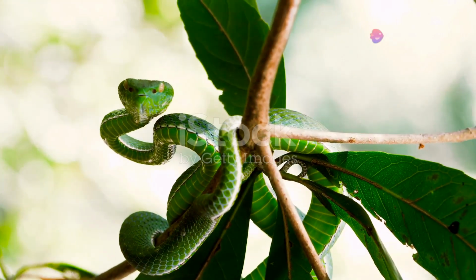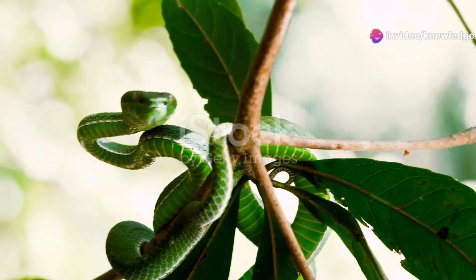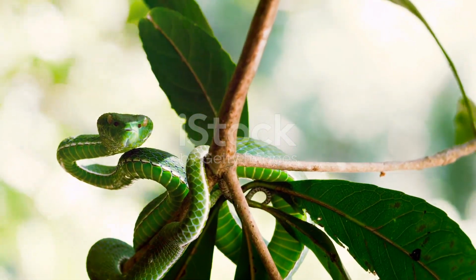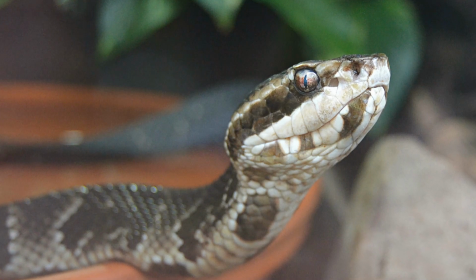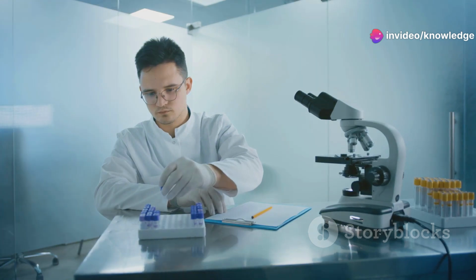Their presence in greenhouses and nurseries can lead to unintended consequences, as they outcompete native species and disrupt local ecosystems. The flowerpot snake's adaptability and resilience make it a formidable invader. While parthenogenesis offers clear advantages for dispersal and colonization, it also presents a genetic paradox.